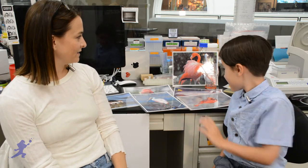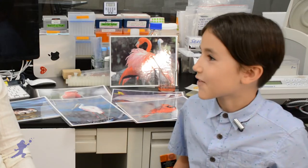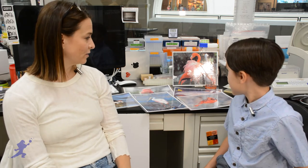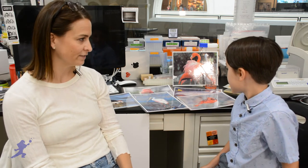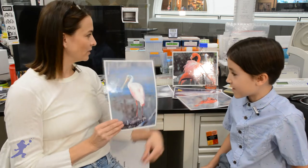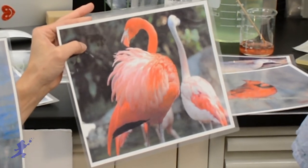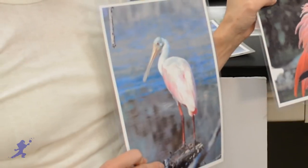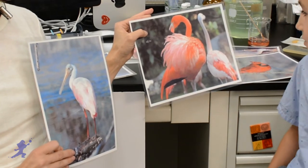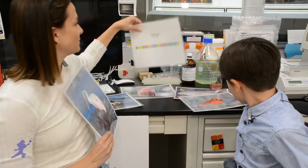What are you going to look at to figure out which is the closest relative to the flamingo? The DNA sequences. Right. But can you tell from just these pictures which bird will be the closest relative? Maybe this one. The spoonbill? Yeah. Why do you think that? Because they both are tall and have long necks, and they look similar. They have longer legs than the other ones. Okay. Those are good observations.